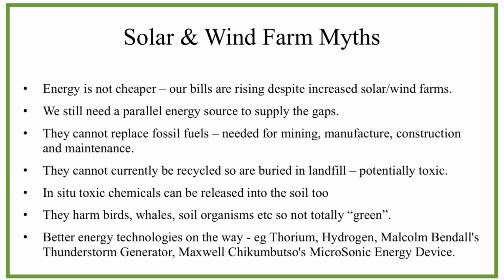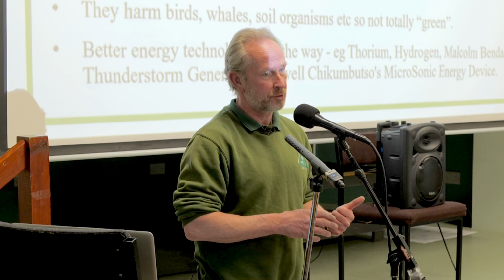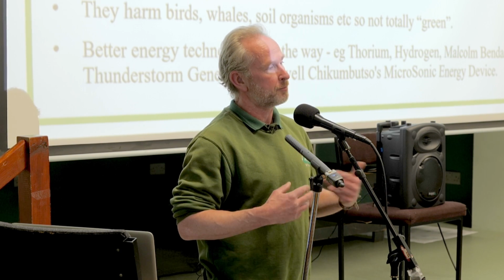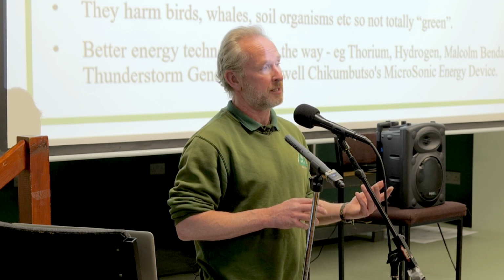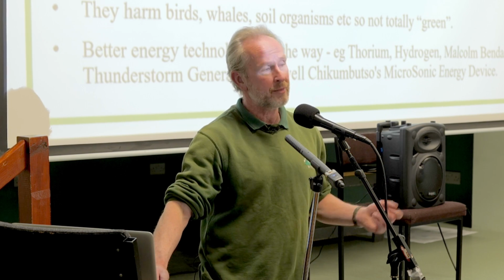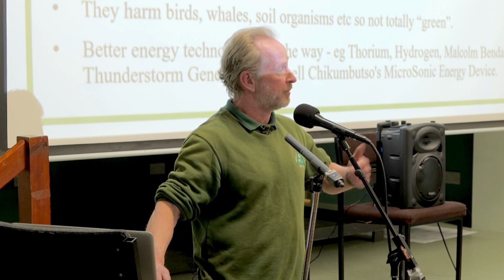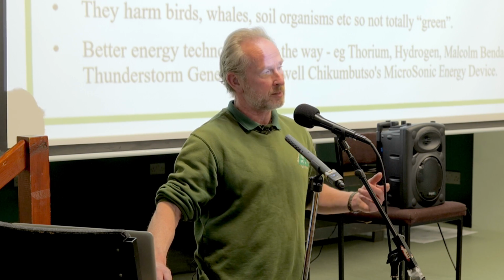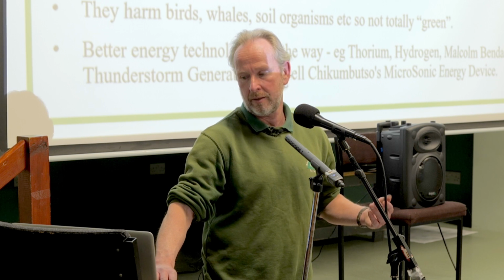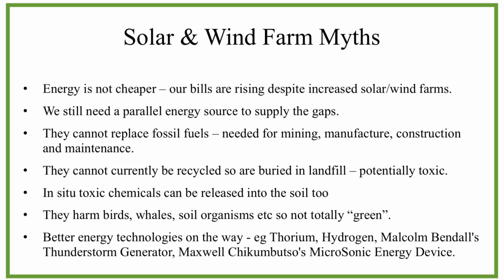So we've got thorium. China has just found a huge thorium source. They reckon that they could provide electricity for the Earth for the next 60,000 years just on this one source that they've discovered alone. And they've got a thorium reactor coming online in the Gobi Desert in the next couple of years. So it's not that the technology to use it isn't available either. We've also got hydrogen. Malcolm Bendel's thunderstorm generator, you can look these up on YouTube, and also Maxwell Chikumbutso's microsonic energy device.